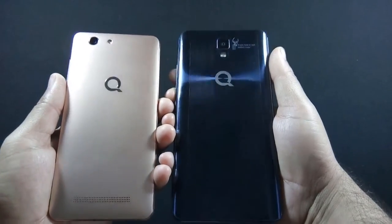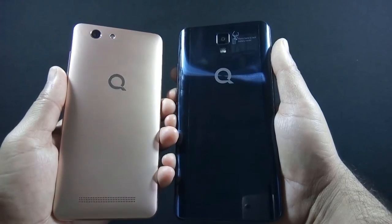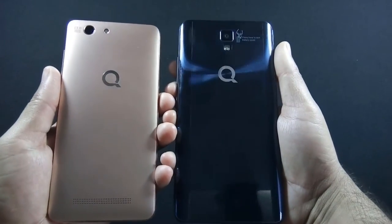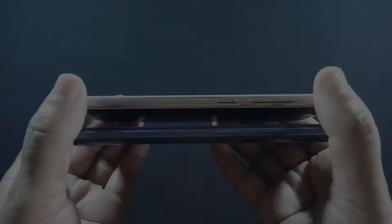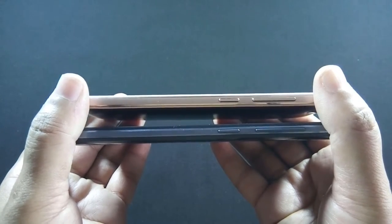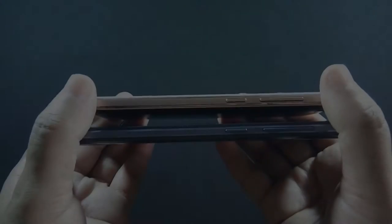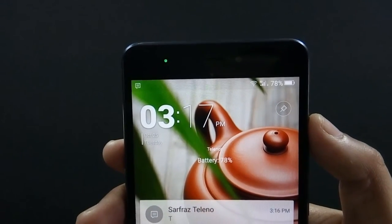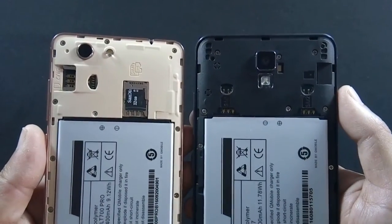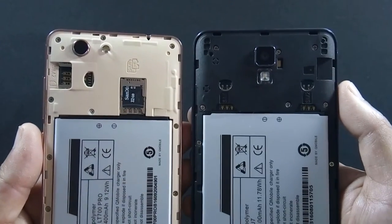The back cover of LT700 Pro is made of matte finish plastic and doesn't attract fingerprints at all. While the back cover of J7 is made of shiny plastic with ripple effects, but it is a fingerprint magnet. Sides of LT700 Pro are made of metal with chamfered edges, but on J7 the sides are also made of plastic. J7 has a notification LED, but on LT700 Pro, the notification LED is missing. Both phones have two dedicated SIM card slots and a separate microSD card slot, so you can use two SIMs and microSD cards simultaneously.